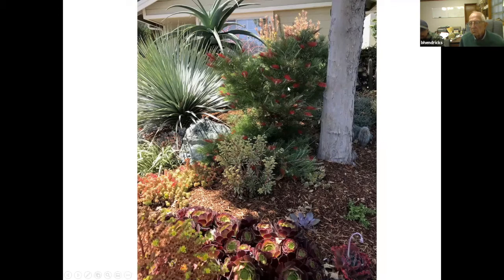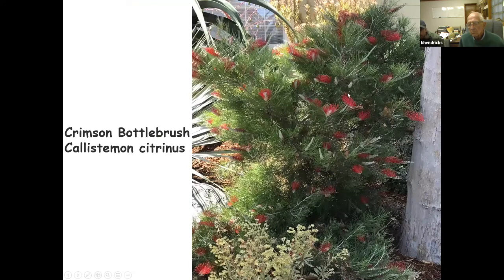This plant right here, I zoomed in on for the next slide, which is really cool. Callistemon citrinus. They call it crimson bottlebrush. Another Australian. That's a cool looking plant. The flowers on here are just finishing off, but they are shaped like a bottle brush. You can kind of see the center of the flower that's left on the plant.